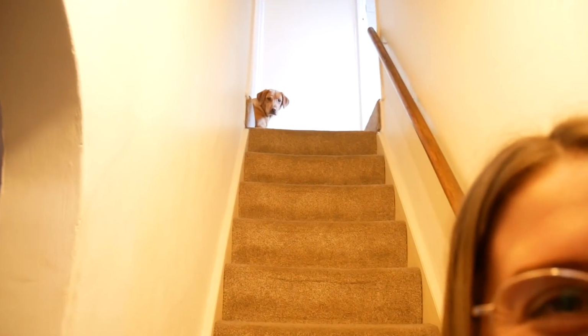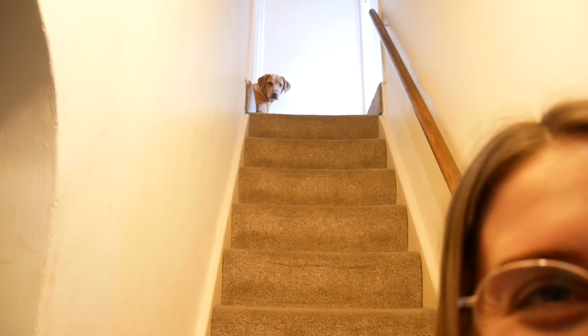Good morning! So today the builders arrived for their first day at work and we are so excited. It's 7:45 in the morning and they are just arriving. I can hear them outside. Somebody hiding upstairs. Not too sure about the builders yet, is she?